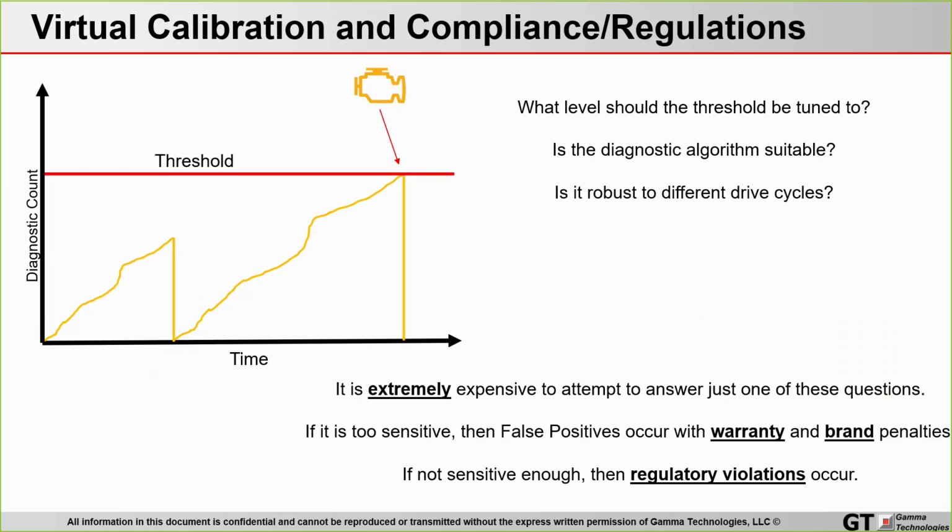And virtual calibration can also help for compliance and regulatory requirements. Basically, for diagnostic tuning, many engineers are trying to determine the threshold when the controls strategy is set. They have a threshold that they're able to vary and basically determine when the check engine light would come on. It's tied to emissions output usually, but some diagnostics are purely based on reliability, and you would want the powertrain to maintain a safe operating range when it's running and the diagnostic turns on.